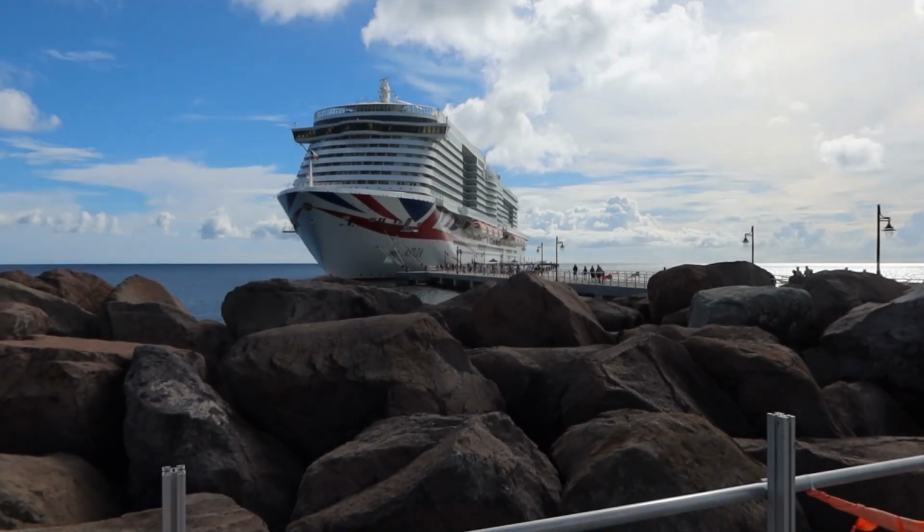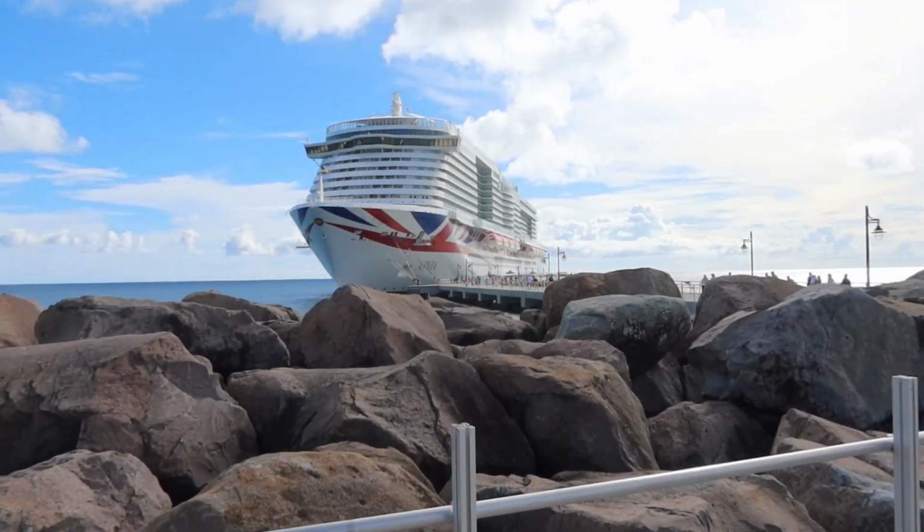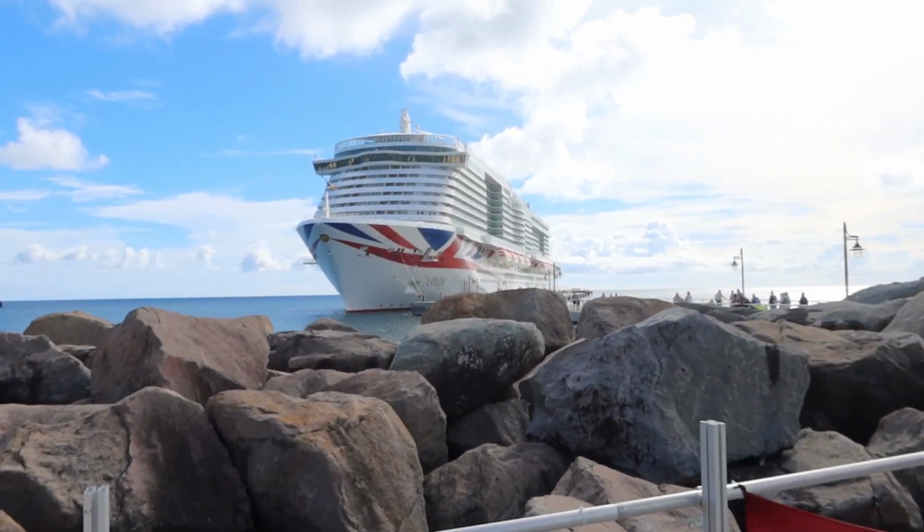And there is Arvia, our home for the last 10 days or whatever, or 11, and for the next 3. So we are safely back in the cabin. It's roasting, toasting, don't know if you can tell, well, I don't even look that burnt.